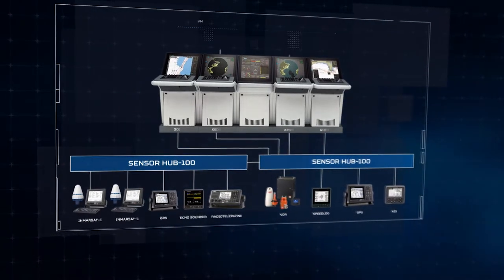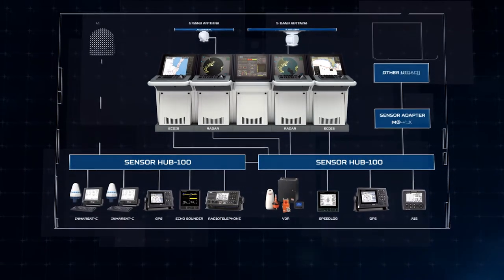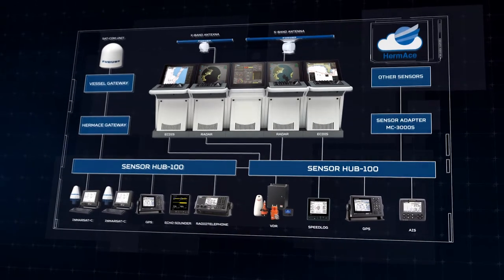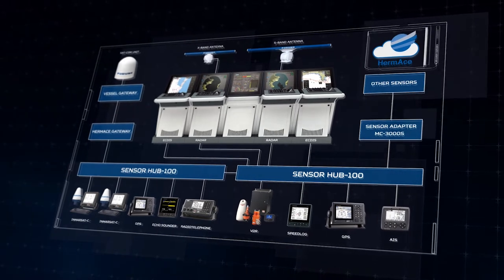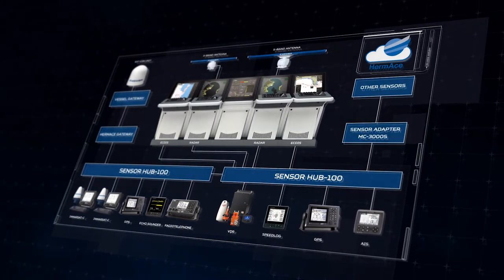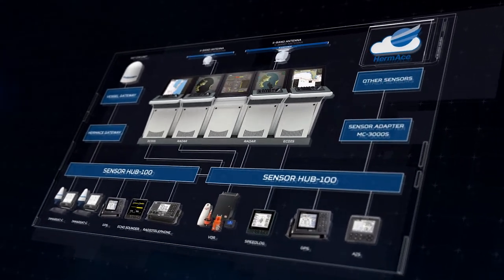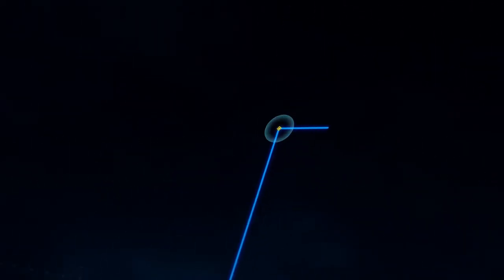Furuno equipment can be interconnected to create a Furuno sensor network. HermAce is integrated into this Furuno sensor network. Through this centrally integrated connection, HermAce is able to monitor critical system data pertaining to the vessel's equipment, which is collected through a smart device that is positioned on board the vessel and transferred via the ship's satellite communication system to secure data centers.